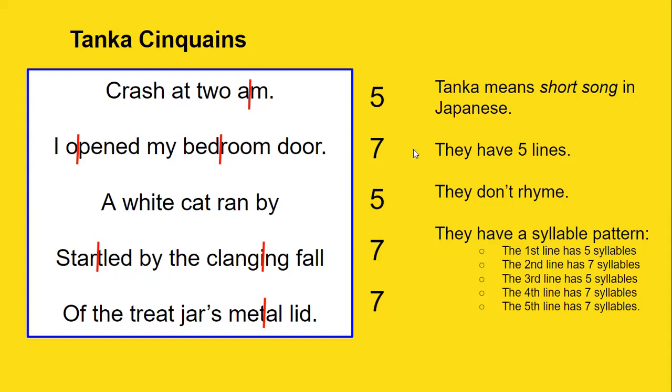Okay, they have 5 lines. They don't rhyme. They have a syllable pattern. The first line has 5 syllables, 1, 2, 3, 4, 5. The second line has 7 syllables: I opened my bedroom door. A white cat ran by, 5 syllables. Startled by the clanging fall of the treat jar's metal lid.